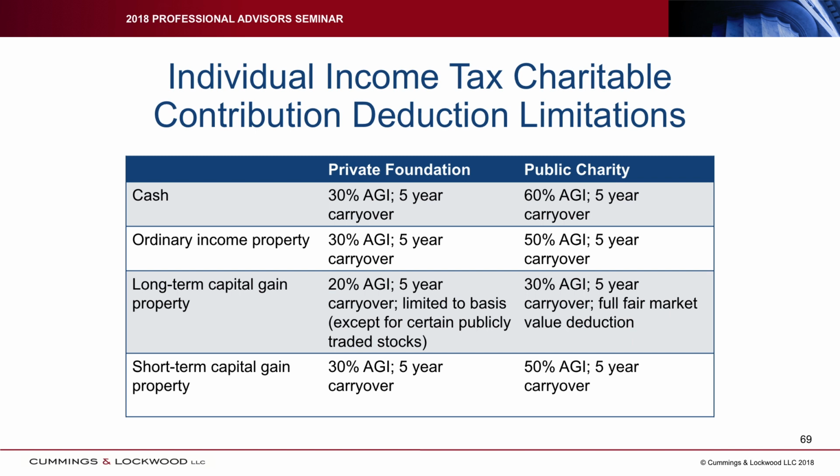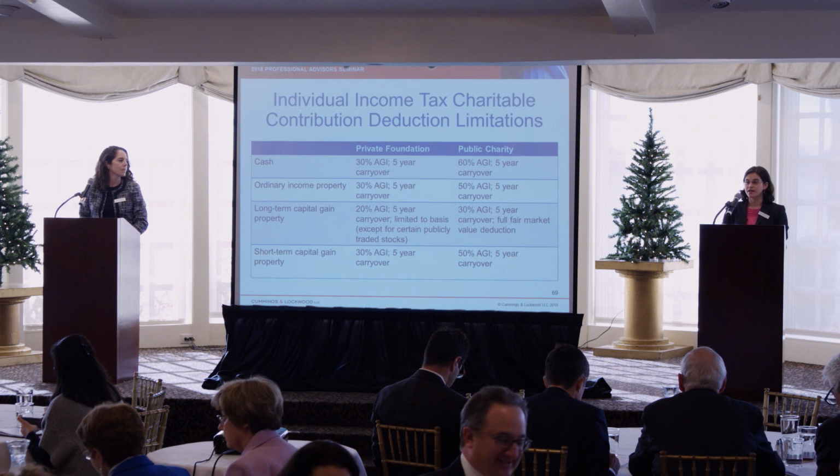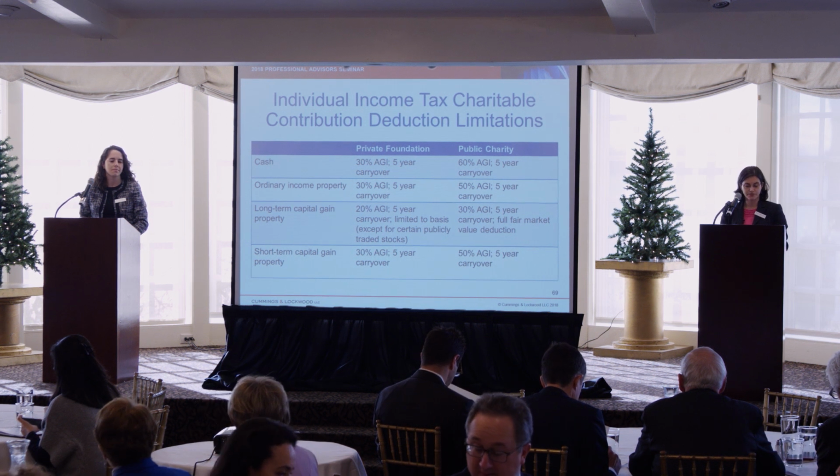The deduction will also depend on whether the donor has contributed his entire interest in the property or has created some sort of split interest vehicle. And then lastly, the deduction depends on other charitable contributions the donor has made within the same year. There are various percentage limitations depending on the factors I just listed. And if an individual maxes out that amount in a given year, then there generally is a 5-year carry forward.